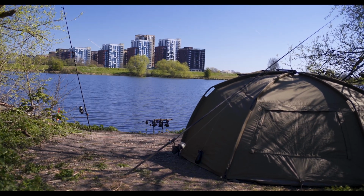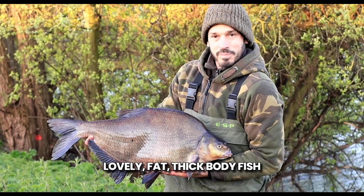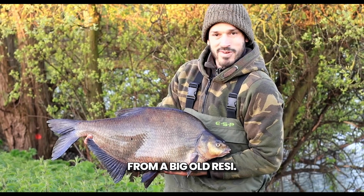Every reservoir on site has big double figure bream up to sort of 17 pounds, and that's reservoir 1, 2, 3, and then you've got the higher Maynard and the lower Maynard. Lovely fat, thick body fish from a big old resi.